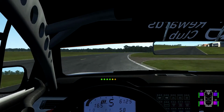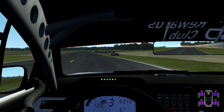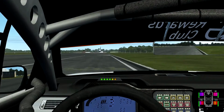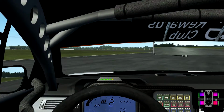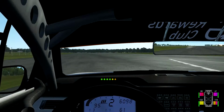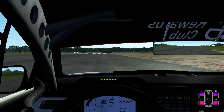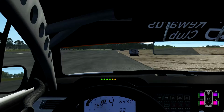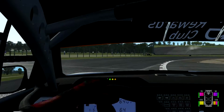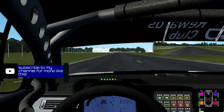You can probably tell I'm a lot more used to driving rear-wheel drive cars than I am front-wheel drive cars. Well, quickly anyway. Seeing as I drive a front-wheel drive car in real life, but I've never driven it in this manner. So we get a bit of oversteer. Oversteer is definitely better. It's definitely a lot more fun. That was deliberate. Power slide. Behave.